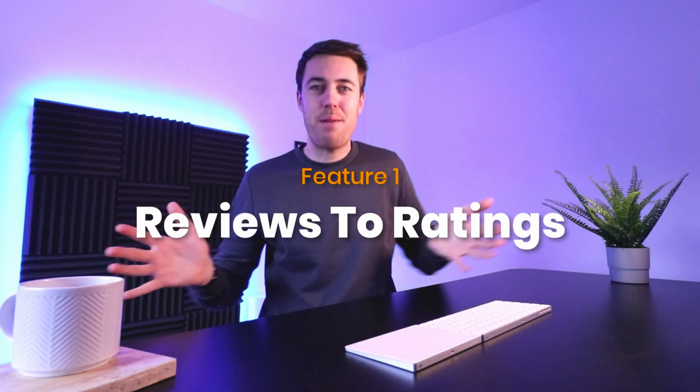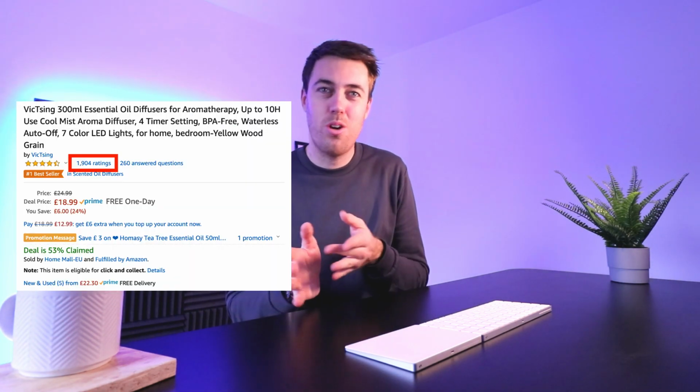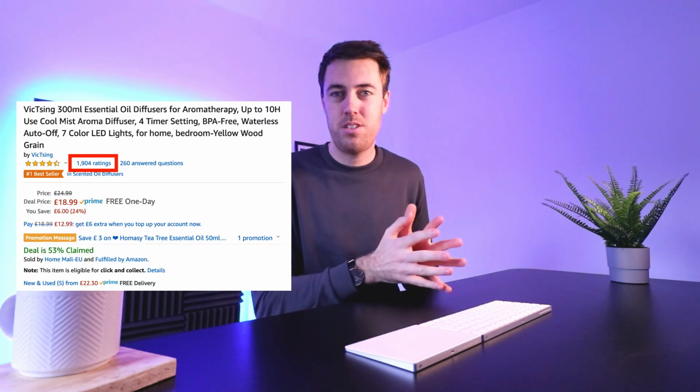The first one is actually a massive one itself, and that is the change from reviews to ratings. Now, if you're selling on Amazon, you know just how massive reviews are in this whole game. We spend so much time talking about it, thinking about it, that reviews have become part of the everyday vernacular of an Amazon seller. Well, Amazon have decided to change what they are called, but not just what they're called, how customers leave them.